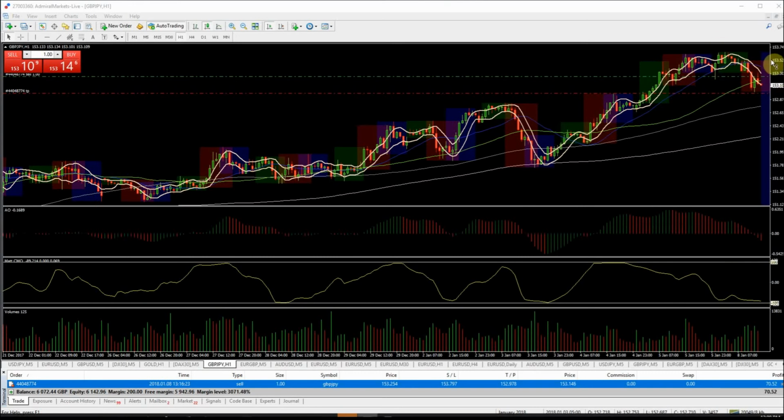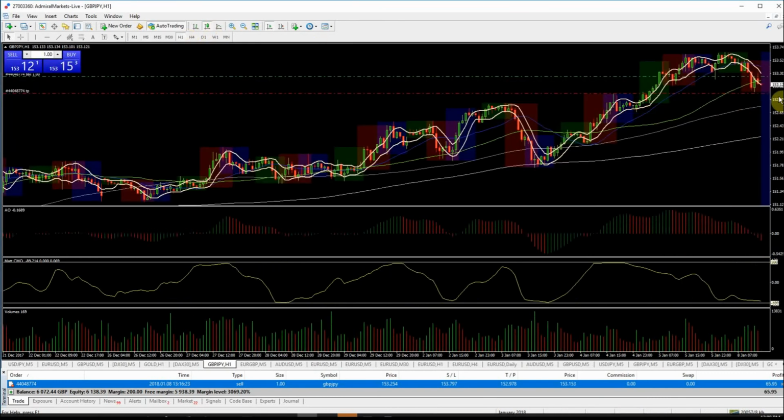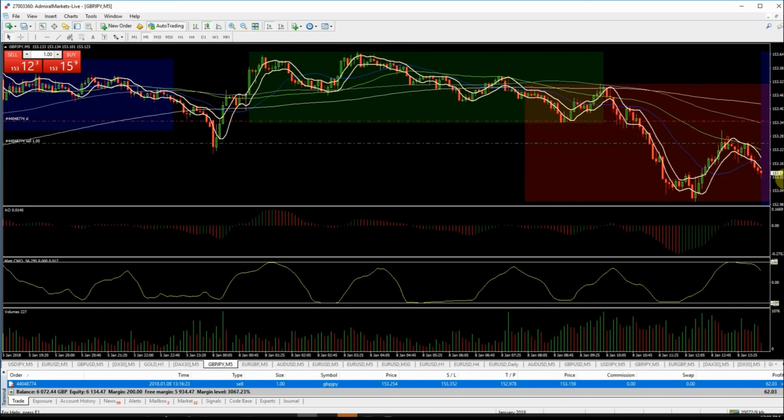Okay, price action on the 1 hour bar looks good, so I'm going to trail the stop down to just above this high here. Just see how that looks on the 5-minute chart. Yeah, I think just above this high will be okay, because this moving average is going to come down, which is going to give us some protection should the price push back up.